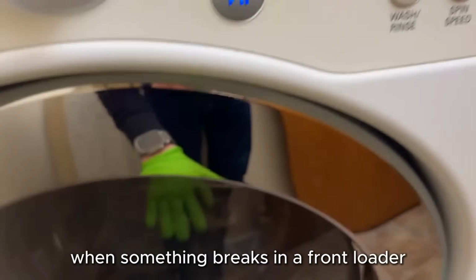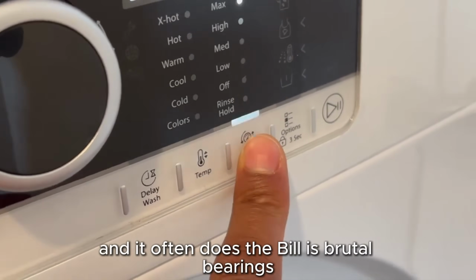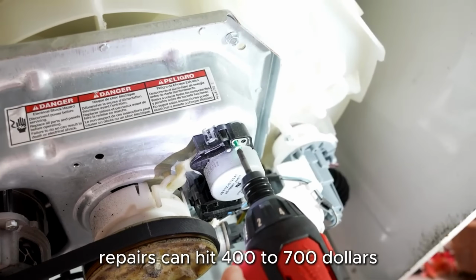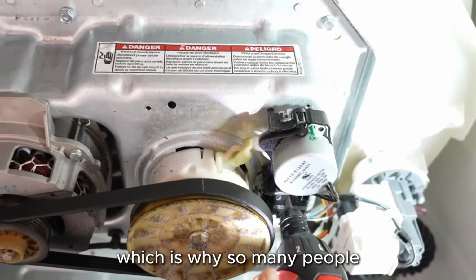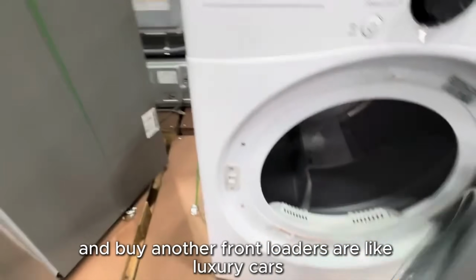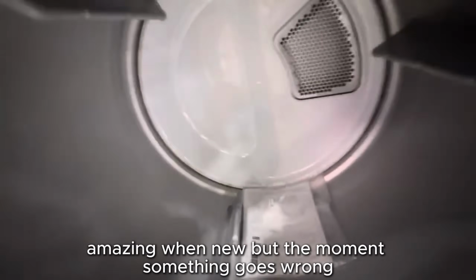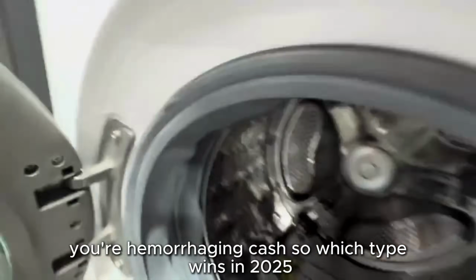When something breaks in a front loader, and it often does, the bill is brutal. Bearings, control boards, gaskets, repairs can hit $400 to $700, which is why so many people just throw the whole machine out and buy another. Front loaders are like luxury cars: amazing when new, but the moment something goes wrong, you're hemorrhaging cash.